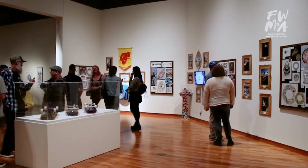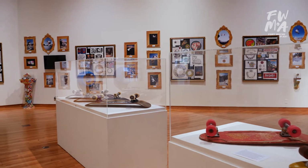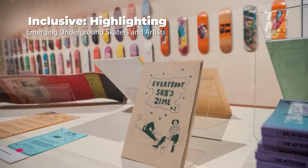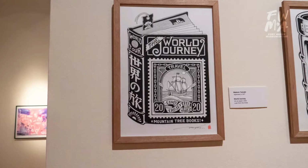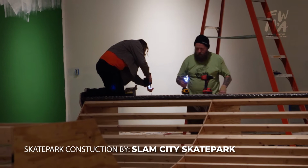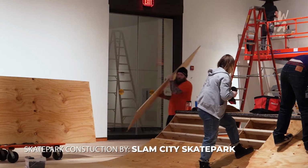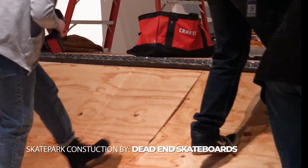I think skateboard art definitely belongs in a museum, and it's been a long time coming because the list of artists that it's inspired is very long. It's inspired so many people on so many different levels, not just the skate graphics, but the whole aesthetic of skateboarding. It's creative in its nature. You give a kid a board, a piece of plywood, and a brick, and they're going to come up with some kind of way to skateboard with it.